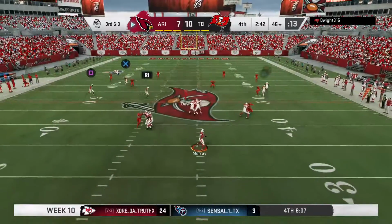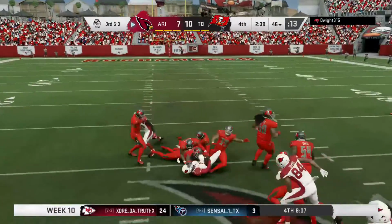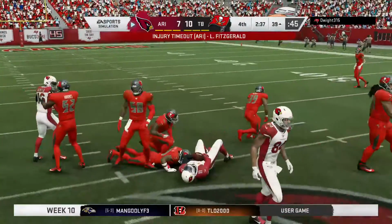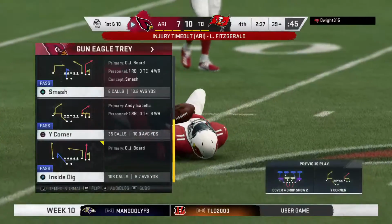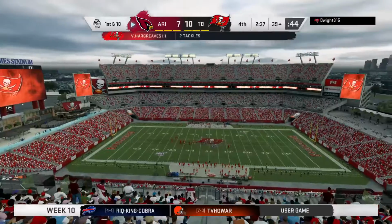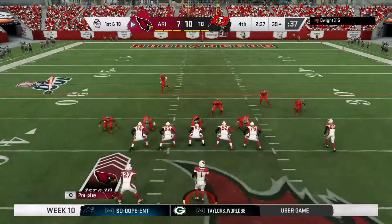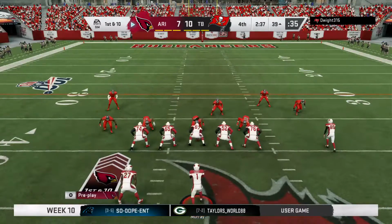Murray going to try to throw on third down. And he finds Fitzgerald. And they'll get him down as he's inside the 40. Now, after the completion, we're going to get a timeout, an injured player. While the training staff works on him, we'll step aside and be right back. Murray now, perfect since the second half started, 7 of 7.